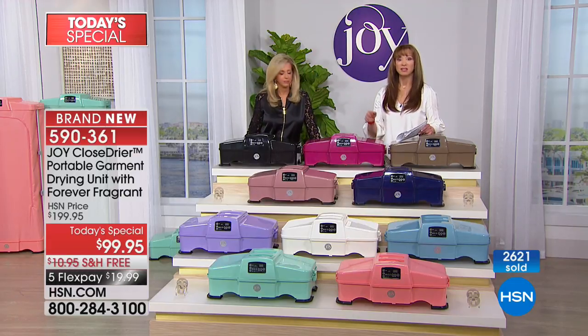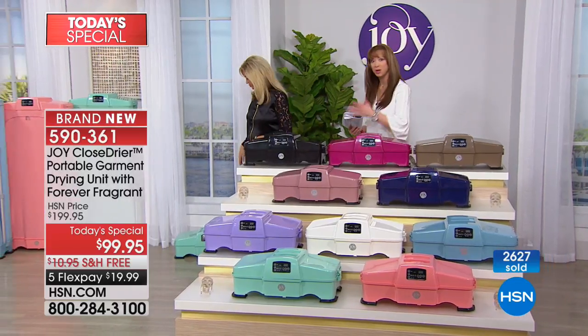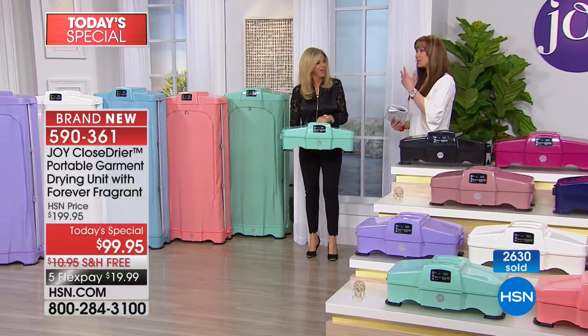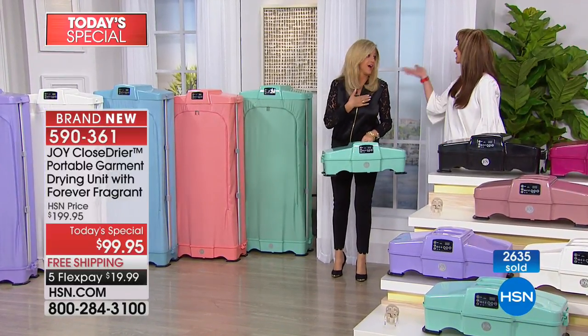Whatever is in your closet that you haven't been wearing because you don't want to pay for the dry cleaner or you don't want it to peel or shred or fade, get it at home. And if you just did jeans, if you just did your workout wear, if you just did your lingerie, your bras, or you just got the coffee stains out every day.